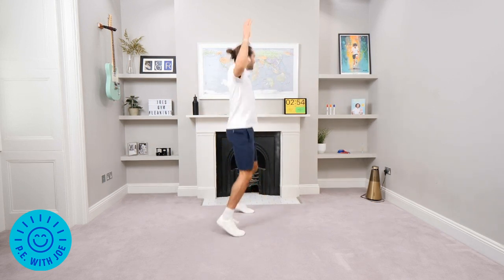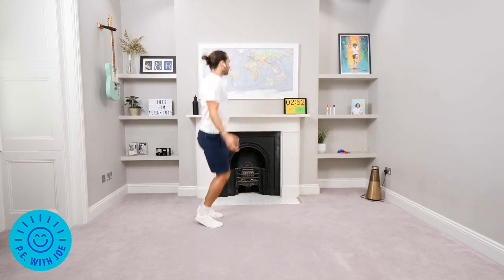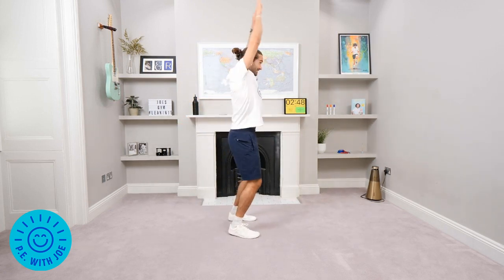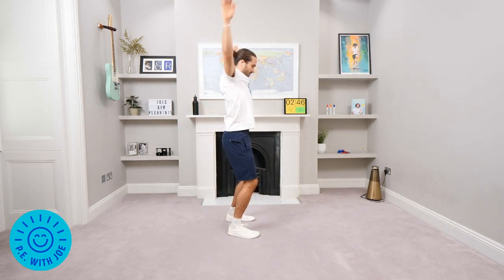Right, so keep doing your star jumps. Perfect, right. Next I'm going to do big circles with the arms. Big circles backwards. Big circles.